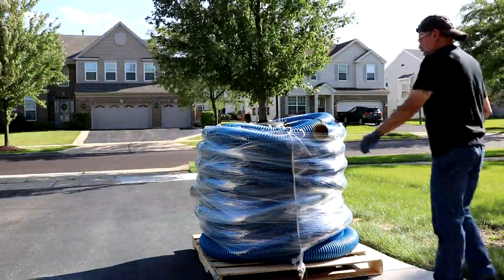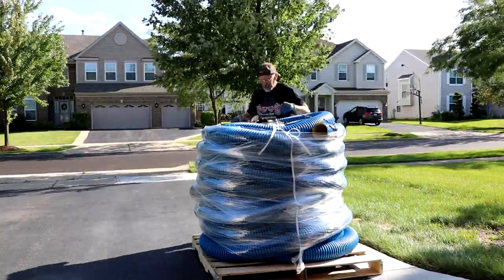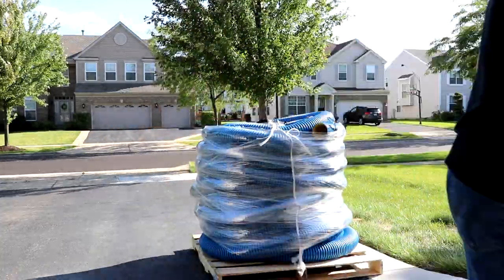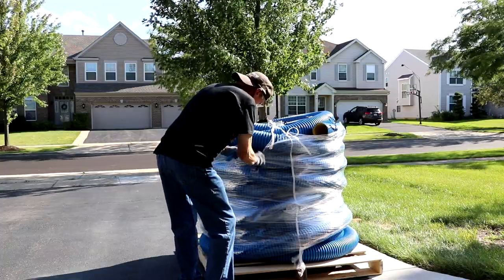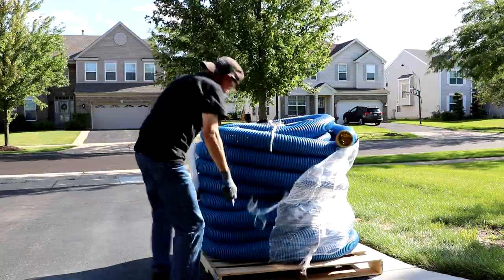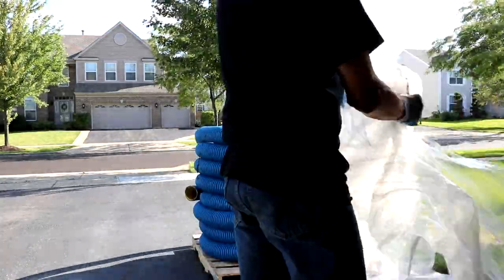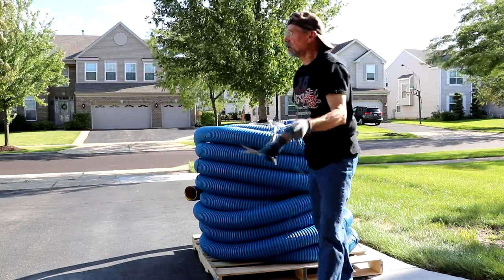Okay, it's August 28, 2019. I've been researching since April on how to do a French drain, and it took that long for my town to give me permission to actually do the French drain. So I ordered my materials from the French drain man. And I just received the materials today.